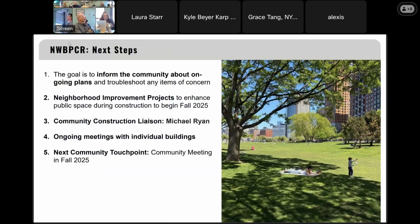Okay, so as I mentioned, our goal is to keep the community informed about ongoing plans. The Neighborhood Improvement Project is a project that we're rolling out in hopes to provide some improved public open spaces during construction. We recognize that construction will be closing some portions of Battery Park City, so we're aiming to provide some transportation improvements and some public space improvements in other stretches of Battery Park City during construction. That's going to start later this year.